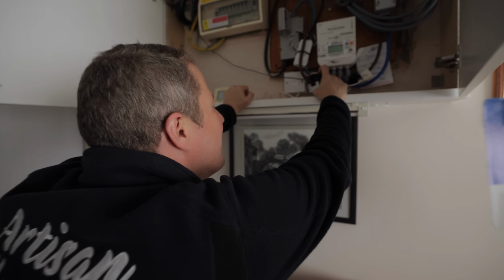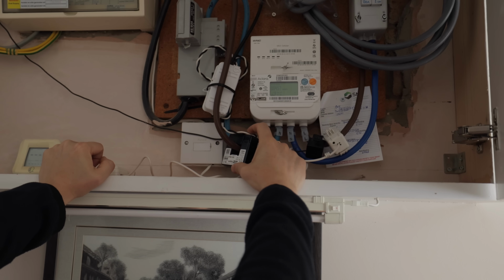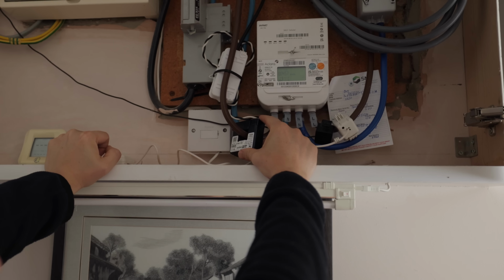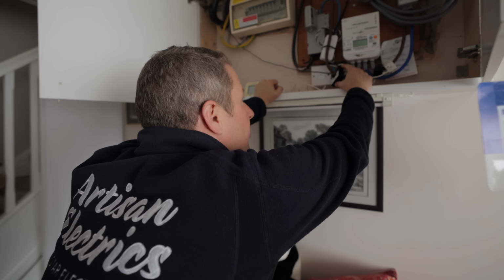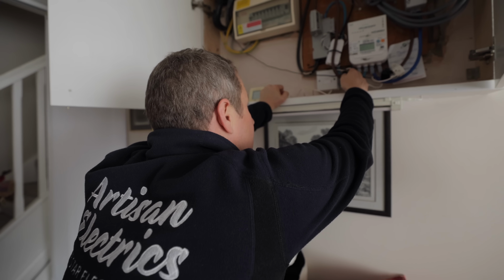So this is the main CT clamp, or current transformer. This reads how much power your house is using, and therefore how much you're exporting or importing. So this is quite an important connection, and we found that it doesn't seem to have been set up properly. So we're just going into the settings and making sure that that is set up correctly for you.